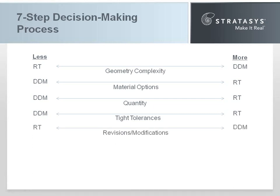Here's the big one, revisions and modifications. If I have a design that I need to have produced and I'm not confident in the stability of the design, I'm going to choose direct digital manufacturing. With direct digital manufacturing, if there is a design modification, I don't have to have a penalty of cost and time. If my design is stable and it's a simple design, then rapid tooling would be your choice. For most parts, like I said earlier, 60% of designs submitted for tooling ends up having modifications to the design.